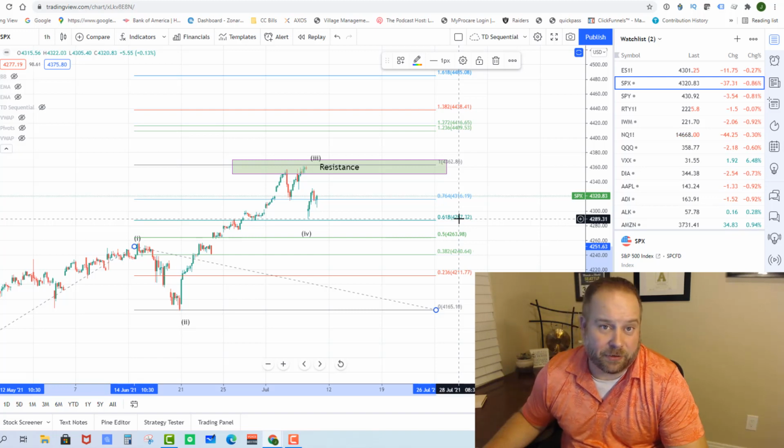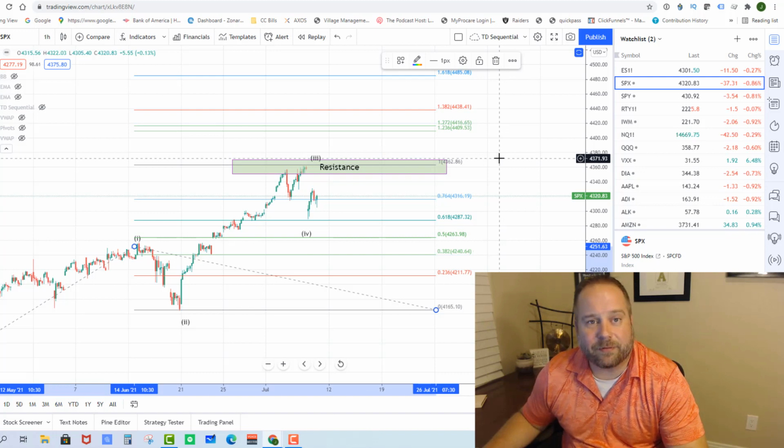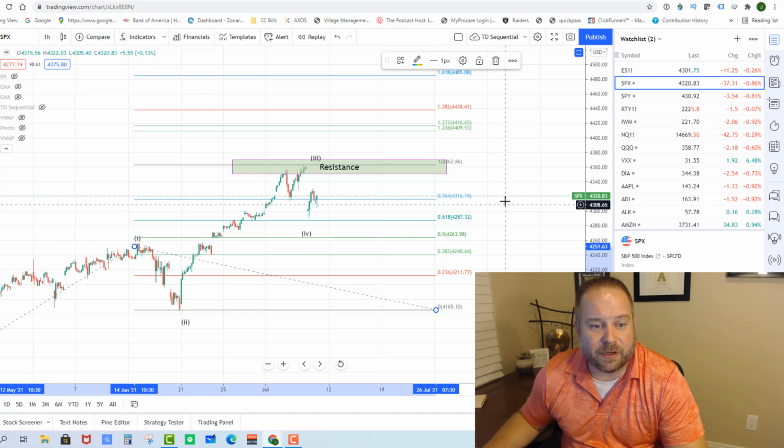Here's a little Fibonacci trick, by the way, guys. So I was talking to one of our members about this, and I said, you don't have to put the fib retracement tool up to find out where to go on a wave 3 of 3, because you can just know that if we hit the 1.0 extension, okay, it's going to target the 618 extension on the way back, which it did.